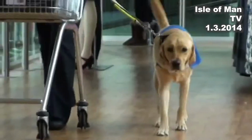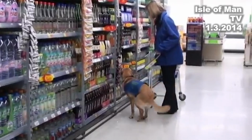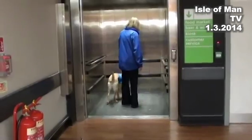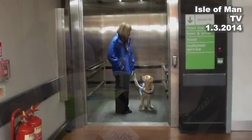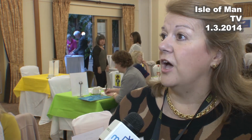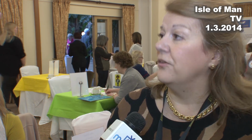There's quite a lot of training involved, isn't there, for the dogs? It is. They're bred in the UK and trained in the UK because they have to be able to work in a city as well as somewhere like the Isle of Man. So all of the training is done in the UK, and the potential owner from the island will go over there to be matched and trained to work with the dog, and they then come back to the Isle of Man. It costs £50,000 in a dog's working lifetime to maintain that dog from puppy breeding right the way through to retirement, which is about 11 years. And it costs us £50,000 a year to maintain the 10 guide dogs on the Isle of Man.